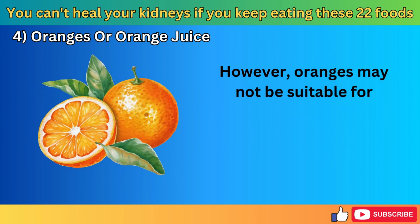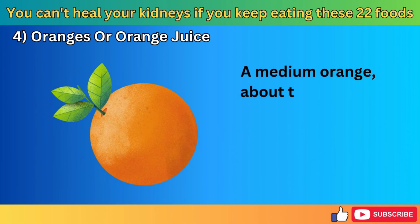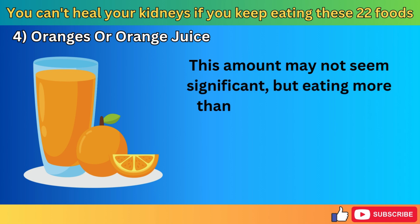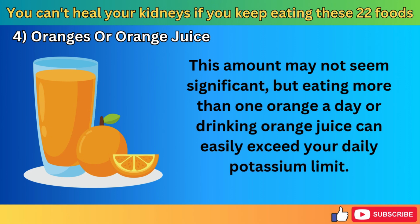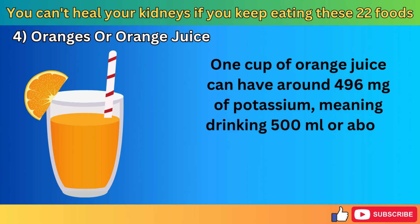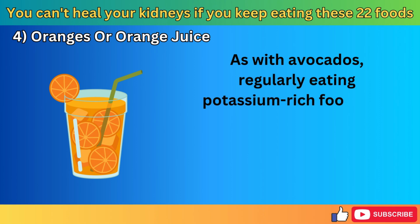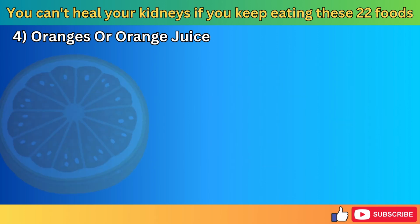However, oranges may not be suitable for people with kidney problems due to their high potassium levels. A medium orange, about the size of a small fist, contains around 237 mg of potassium. This amount may not seem significant, but eating more than 1 orange a day or drinking orange juice can easily exceed your daily potassium limit. 1 cup of orange juice can have around 496 mg of potassium, meaning drinking 500 ml or about 1 pint could contain 1240 mg. As with avocados, regularly eating potassium-rich foods like oranges can worsen hyperkalemia in people with chronic kidney disease.